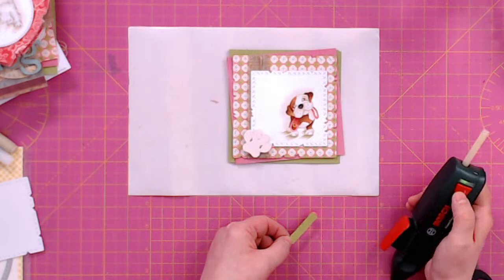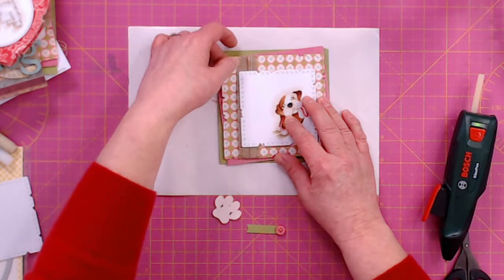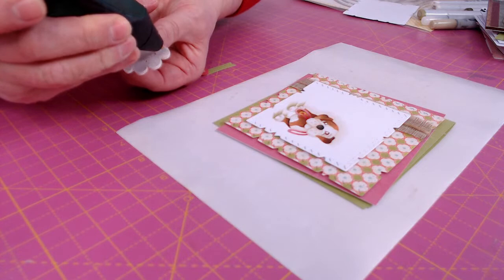Right, okay. So what I've done is I've just layered up my card. I've used 3D foam tape just to layer it up, a piece of frayed burlap with a piece of string around it, and I bought these little MDF embellishments, and I've just painted this one in a pale pink. Lovely. And I'm just going to add this paw print.